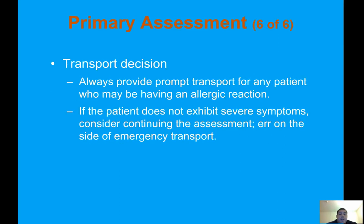So transport decision. Always provide prompt transport for any patient who may be having an allergic reaction. If the patient does not exhibit severe symptoms, consider continuing the assessment. Err on the side of emergency transport. Always want to err on the side of caution. If you think it's going to benefit the patient to get them to the hospital a little quicker, go ahead and upgrade. Go ahead and go code 3 to the hospital.